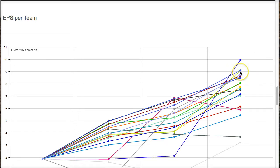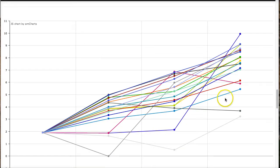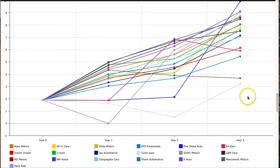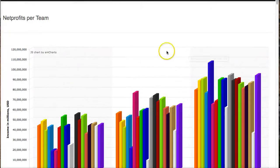And there are a couple of teams here that are doing very well in earnings per share. And earnings per share is what drives stock price. There's only one team that declined in earnings per share here, and that team should really reevaluate their profit margins. Actually, two teams declined in earnings per share. So that's a real question mark. Why is that happening? It should never happen in an industry that is growing so quickly.